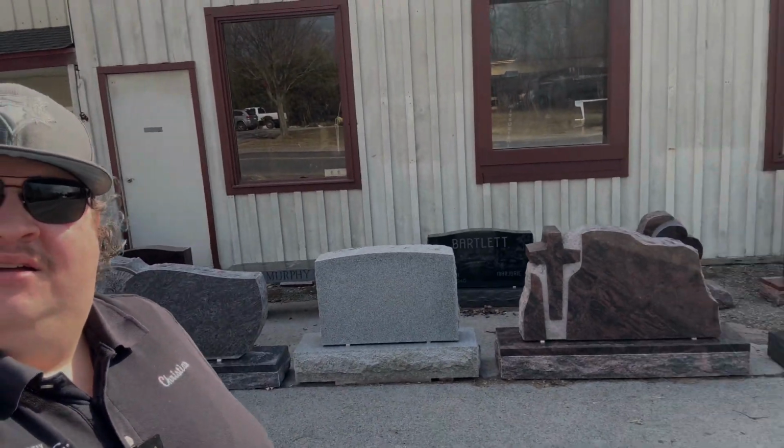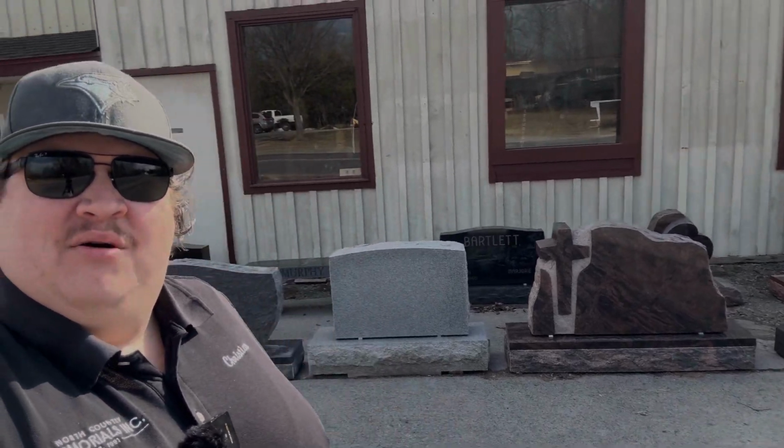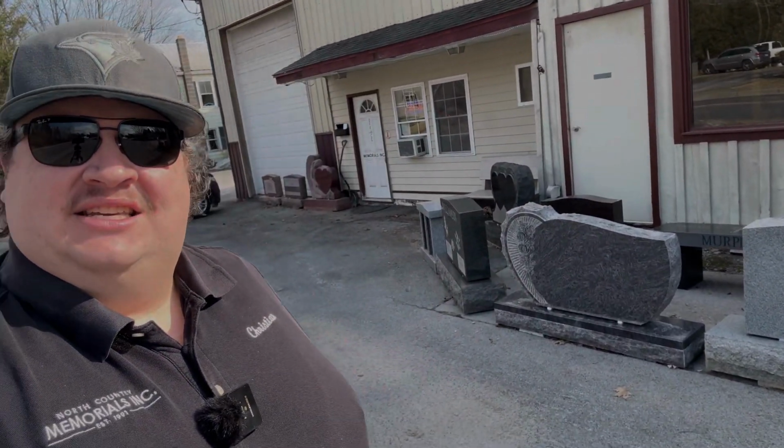What a difference a few weeks makes. I tell you, that last shot, you could see the snow coming down and blowing around, puts a shiver right down my spine. But it is all changed. It just changed kind of last weekend. The weather started to turn, and all my stones that were all covered up are now beautiful, and we can see them, which is very nice.